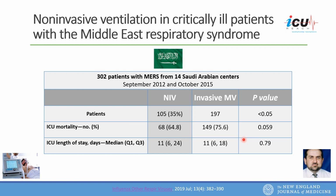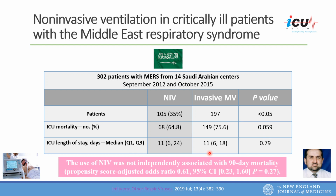When they looked at the mortality in patients with non-invasive mechanical ventilation, the ICU mortality was 64.8% versus 75.6% in invasive mechanical ventilation. The p-value was right on the border, 0.059. The ICU length of stay was not different between the two groups, and when they looked at 90-day mortality, they found that the use of non-invasive mechanical ventilation was not independently associated with 90-day mortality, with a p-value of 0.27.